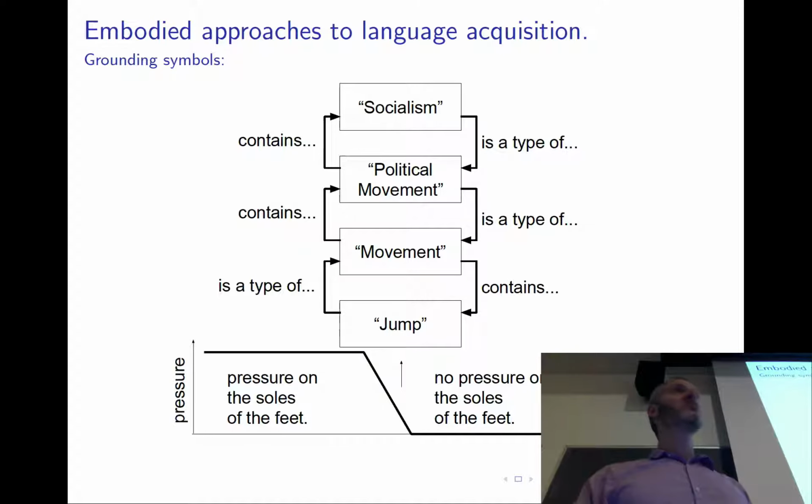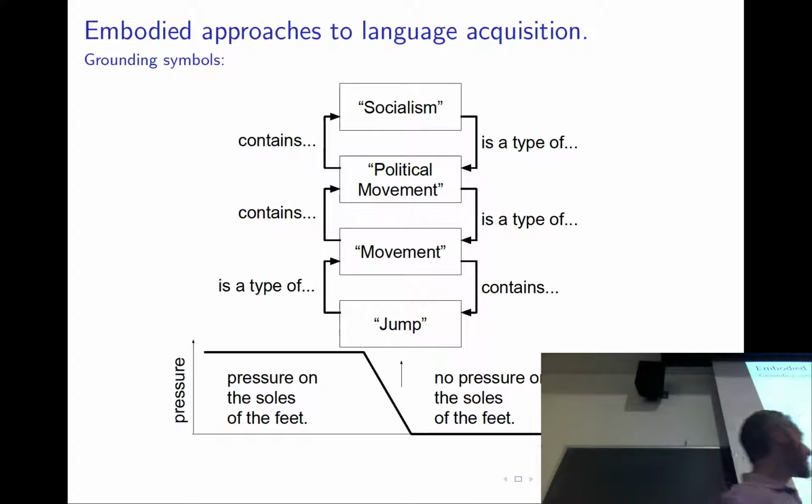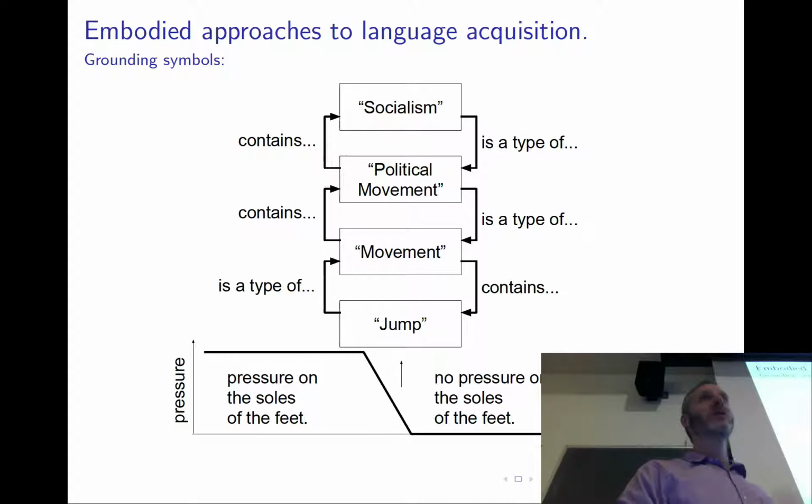How else might machines learn language? Let's imagine that we have a robot. Our robot is moving over time. That's what the axis down here means. At this point in time, the robot is sort of keeping its feet on the ground, but at some point it moves in such a way that all of its feet come off the ground, and suddenly the robot senses zero pressure on the soles of its feet. At the moment that the robot suddenly senses that there's no longer any pressure on its feet, the robot hears humans say JUMP.